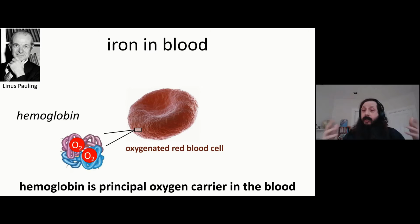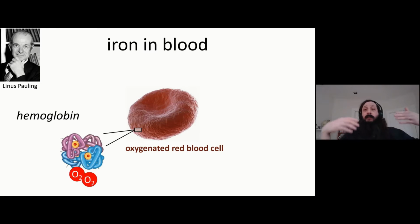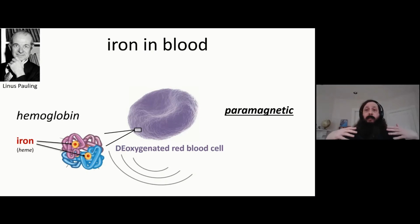And when it's in its oxygenated state, the oxygen effectively shields the iron in the hemoglobin. And so then when the oxygen is released from the hemoglobin and the red blood cell enters into its deoxygenated state, the iron in hemoglobin is exposed. And so when this happens, the hemoglobin transitions from being diamagnetic like water into being paramagnetic. So incidentally, this property of hemoglobin was discovered by Linus Pauling in the 1930s. So therefore, deoxyhemoglobin is an endogenous contrast agent that can be used to track oxygen delivery in the brain.